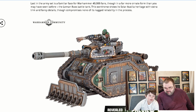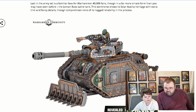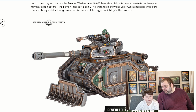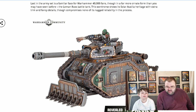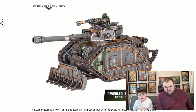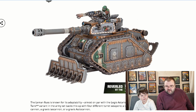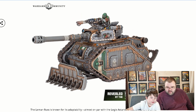But then we've got some Leman Russ tanks. These are a little bit more ornate than the one you got yourself the other week, didn't you? These are a slightly different design. I really like this. I'm liking this. It's a little bit different to the current race. It's got some choices of cannons as well, so we've got a few bigger guns built onto it. I prefer that one. You like this one?